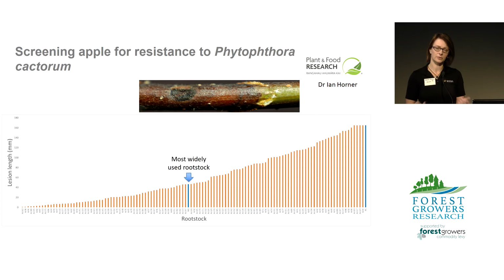And then they screened using twig infections to see what the progeny of these two rootstock parents would look like.